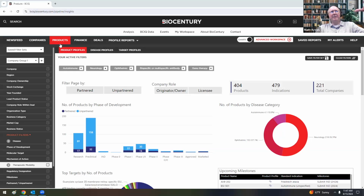So what you have here and what you see on the screen is a products pipeline landscaping view, looking at that autoimmune, neuro, ophthalmology for bispecifics and gene therapy. You get to see the total number of companies that have programs for these indications, and you see the split by number of products in each therapy area.